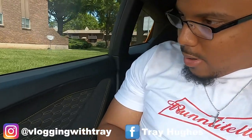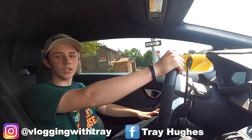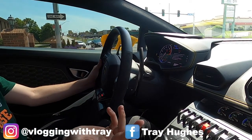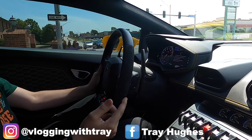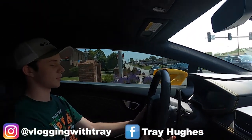Clean, suede everywhere. Jeez. Is this auto or you have to shift with the paddles? You have the option. I can put it in Strada, and it'll shift on its own like a regular car, or I can do paddles, Sport, which is the same way as Strada, and then Corsa, it makes the exhaust louder and you manually shift it, and that's what I usually drive it in. Corsa is like the top notch. Yeah. Get in race mode.